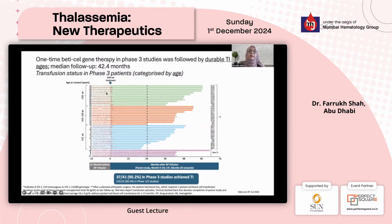So with Beticel, what you can see is that the patients who received the best vector copy numbers had a really good response with improvement in their hemoglobins ranging from about 12 to 13 grams per deciliter, whereas the patients who had lower vector copy numbers continued to require blood transfusion post-transplant.